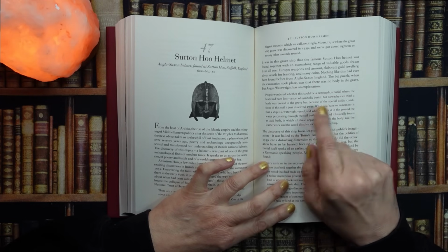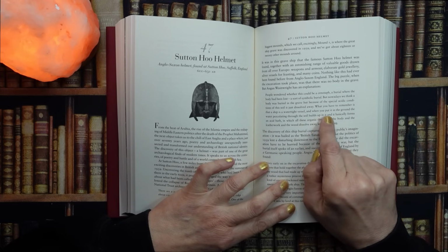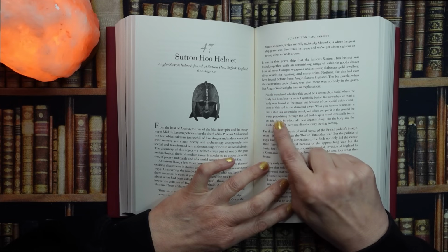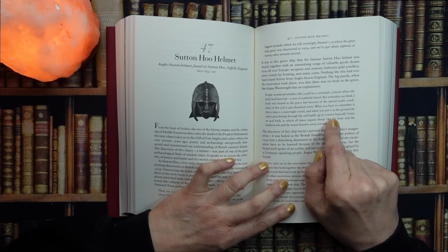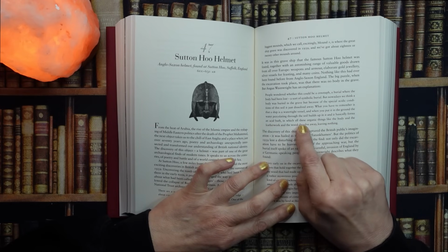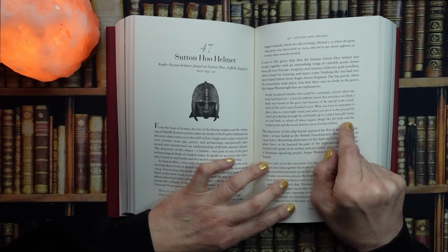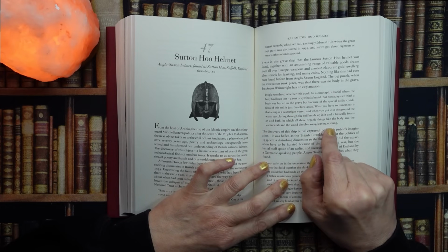What you have to remember is that a ship is a watertight vessel, and when you put it in the ground, the water percolating through the soil builds up in it, and it basically forms an acid bath, in which all these organic things like the body and the leatherwork and the wood dissolve away, leaving nothing.